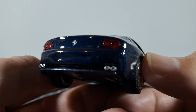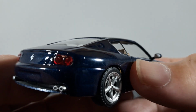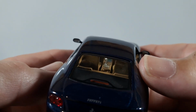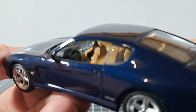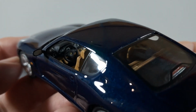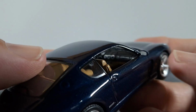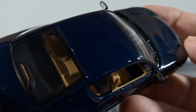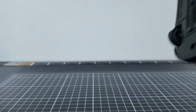Taking a look at the rear. No number plate, 4 exhausts. Decent lights. But the interior is where all the magic is. Look at that. Look at your cream or brown leather. The dash is actually all there, and both windows are open. Well done. 4-seater. I like that for a 1:43 scale car.